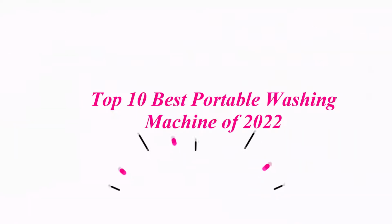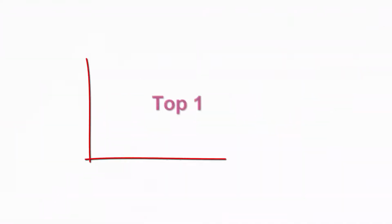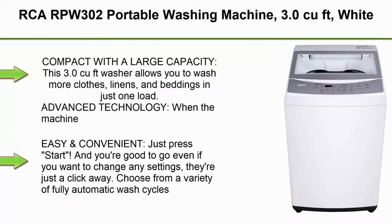Top 10 Best Portable Washing Machine of 2022. Top 1. RCA-RPW302 Portable Washing Machine, 3.0 cubic feet, white.